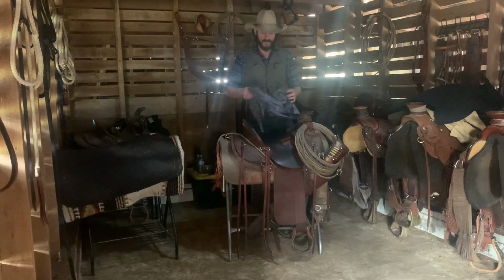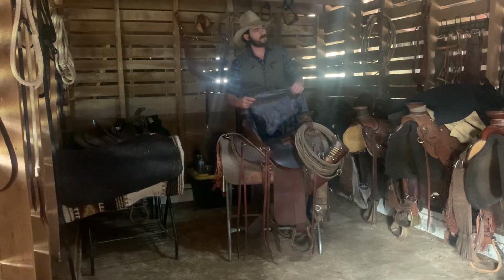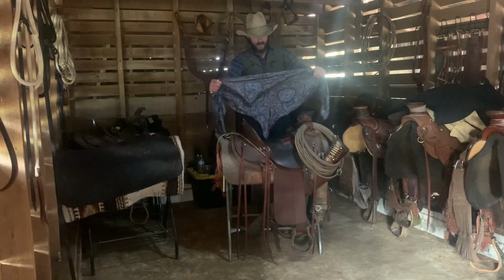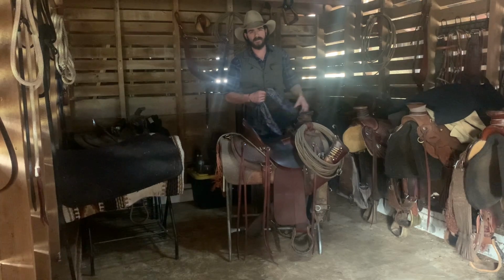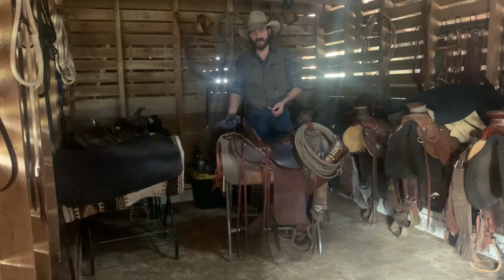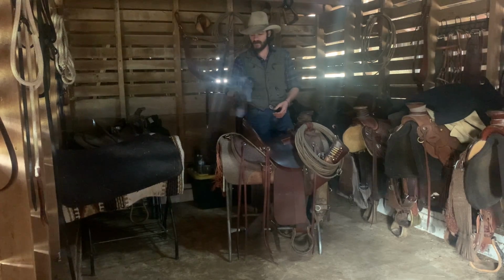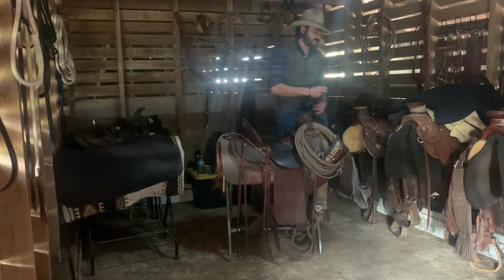Cowboy scarf. This is silk. It keeps the heat in, keeps the cold winds from blowing down my neck, keeps the dust off of me in the summertime. I can just pull it up over my face and stop breathing all that stuff in. I always have one. If I'm not wearing it, it's accessible where I can throw it on if I need it. It can also double as a tourniquet or pack in a wound if you need to, just anything like that. Those are very handy.